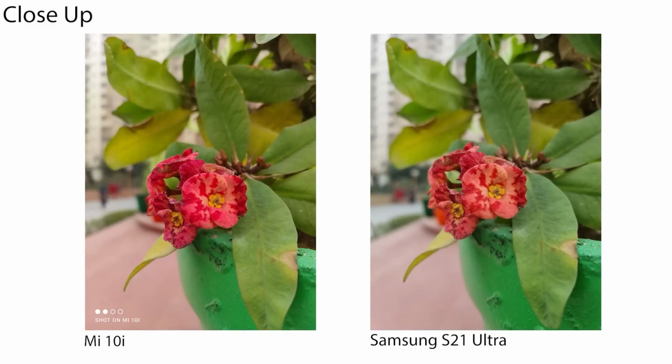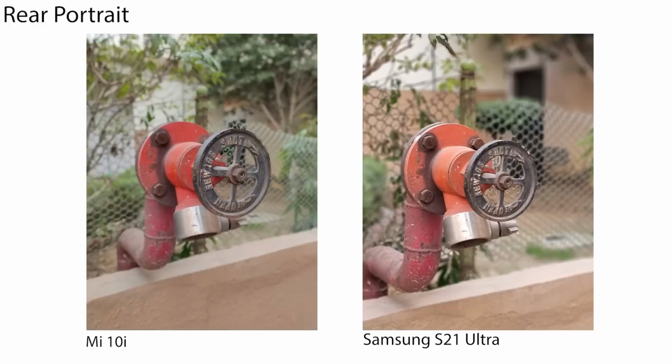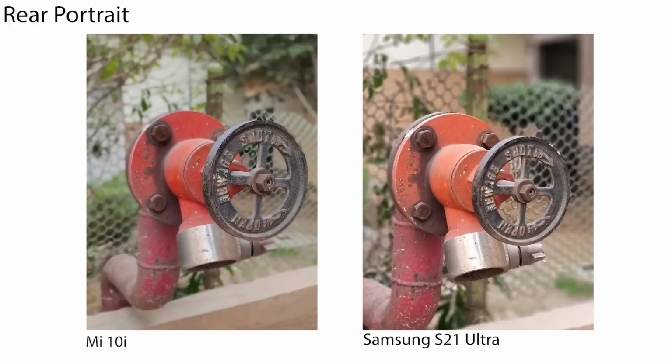For portraits, in this first sample, you can see that in terms of background separation, both the images have a few inconsistencies. The cutout has not been managed well by both the phones, but yes, the color reproduction on the S21 Ultra is perfectly accurate. The top portion of the subject looks faded in real life, but you can see that the Mi 10i has saturated the colors.